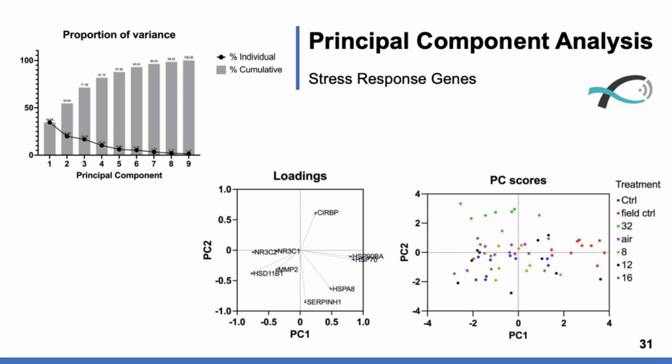PC1, as we call it, has the highest amount of variance percentage amongst individuals. And then PC2, or principal component 2, has the second highest variance, and so on. So this graph on the right shows the cumulative percentage of variance that you could have in the components that you're looking at. And then the principal component numbers are shown with the black line. And these decrease as you do iterations of the analysis.